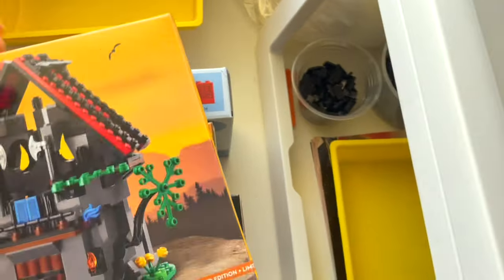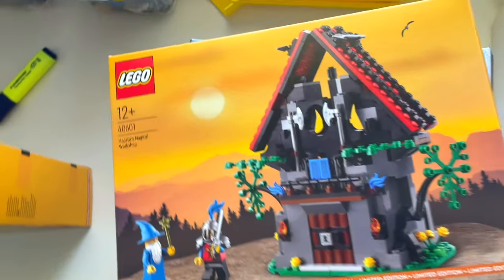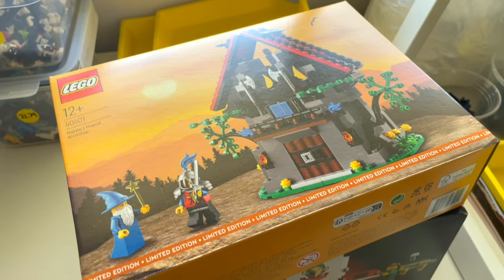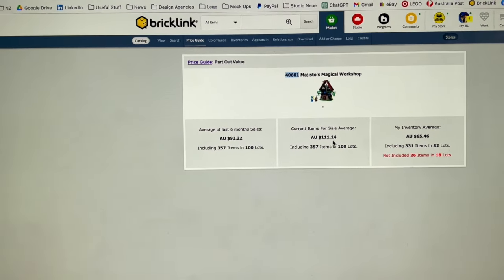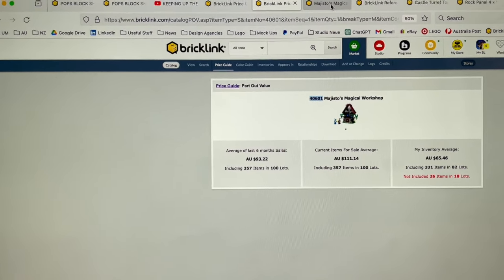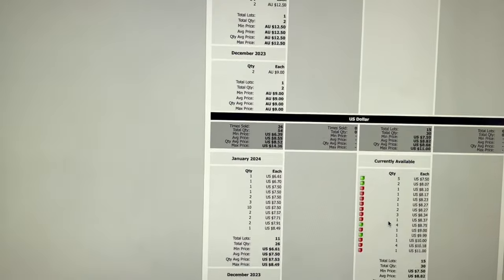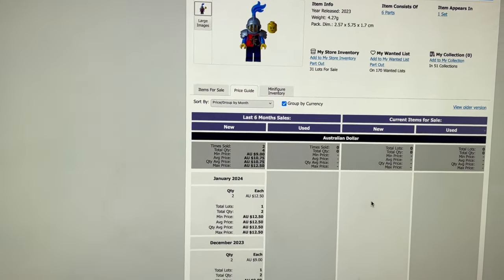And I was gonna list this Magisto's Magical Workshop, thinking, you know, it's probably in the same kind of bracket. I haven't actually checked eBay yet, but the part out value for it, current sales average anyway, is the last month's sales average is 93, current sales is 114, and the minifigures aren't all that either. There's very few sales on the Dragon Knight. Like he sold for not much here in Australia. In fact, he's only sold for $12.50 twice in Australia.